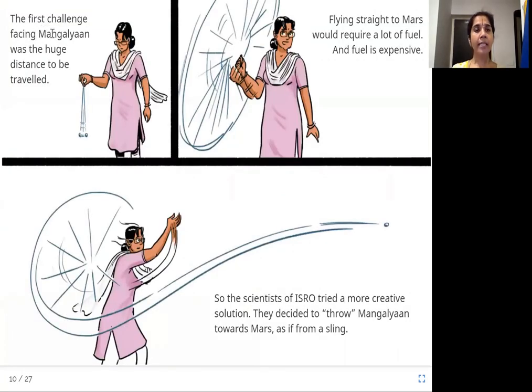The first challenge facing Mangalyaan was the huge distance to be traveled. Flying straight to Mars would require a lot of fuel, and fuel is expensive. So the scientists of ISRO tried a more creative solution. They decided to throw Mangalyaan towards Mars as if from a sling.